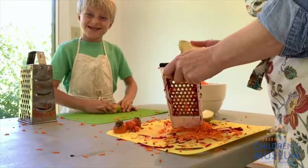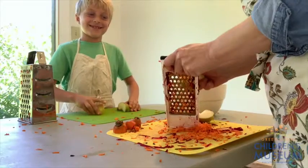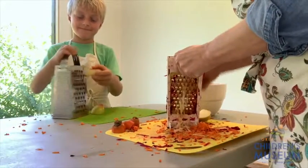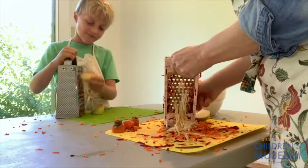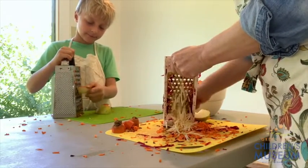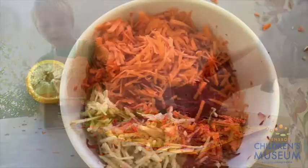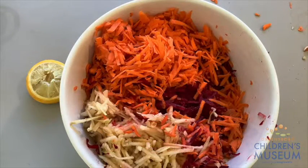Finally, grate your apple and add it to the bowl as well. We have cored our apple but left the skin on. You can certainly grate the whole apple and just slow down as you get close to the core and the seeds. When you're finished grating, you should end up with a mixture that looks a little like this.